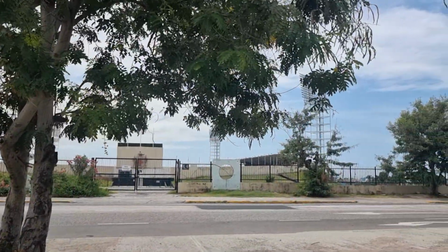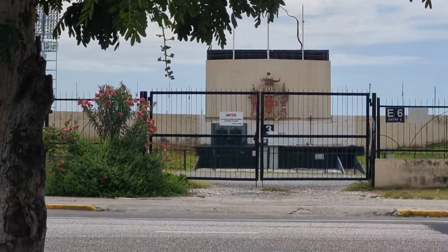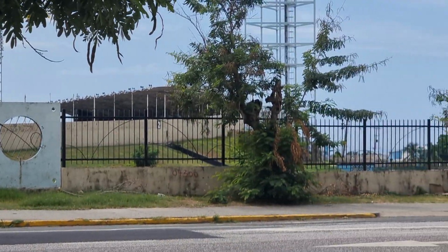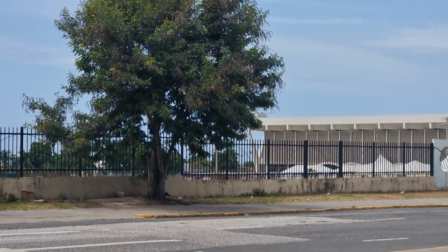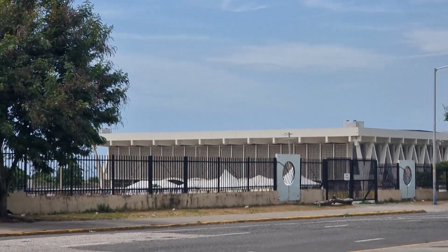So National Stadium, let's zoom in a little bit for you guys. Yeah, so I'm gonna do a drone video. I don't have my drone on me, so it's not gonna be today, but I'll definitely come back and do a drone video of this entire National Stadium complex, and I'll get some shots in of the loft as well.